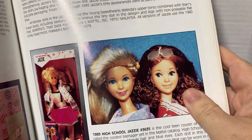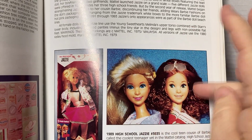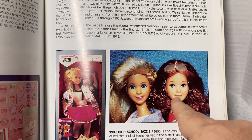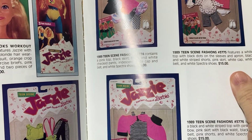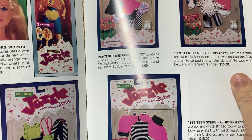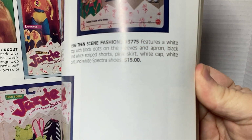So this is another thing. Okay, so Eddie, if you're watching this, High School Jazzy. Jazzy's a doll from the late 80s, like 1989. Her face is off of the Kelly mold from Star. That's what I was trying to talk about. I knew it was in here, I just didn't get that picture right away. Jazzy's fashions were very late 80s, not my era, but she's a really pretty doll. I got a few of them myself.